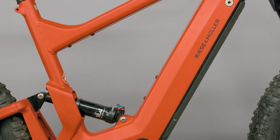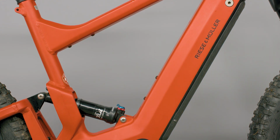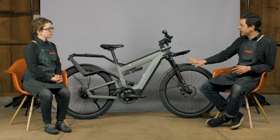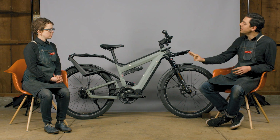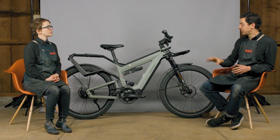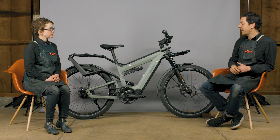This is the bike that started it all. And so, you know, nothing much has changed with that suspension design. It's a single pivot design, which means there's just one pivot point with a large bearing, great for maintenance, great for dependability. There's not multiple pivots.